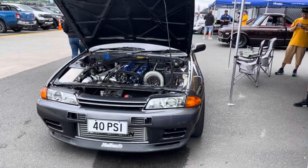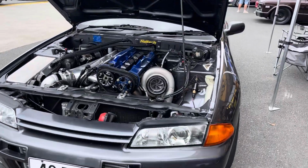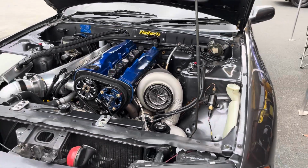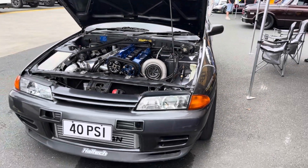And the legend, 40 PSI, sitting here waiting to fire up into action. Man, you know this thing is absolutely mental. Over 1,000 horsepower at the wheels. Roll racing champion. What an absolute beast.